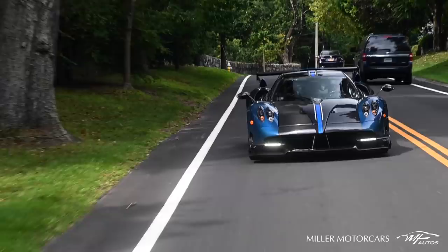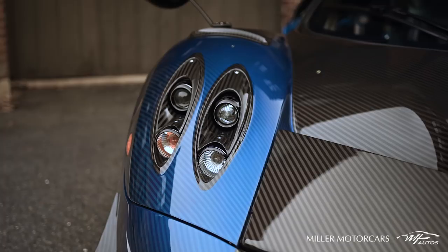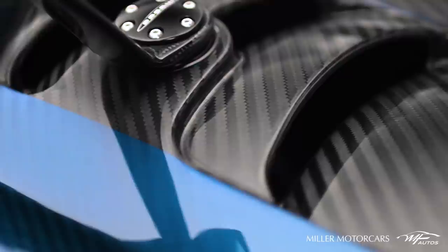As we look at this really special blue carbon fiber, the process to actually tint this carbon is unique. It has to be done in a very specific way to layer over the carbon fiber weave to give it this kind of effect. It's very time intensive. There's a lot of trial and error that has to take place with tinting this special blue carbon. And with that, you have this masterpiece.